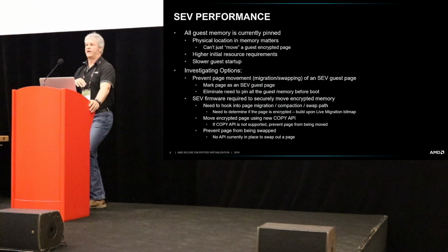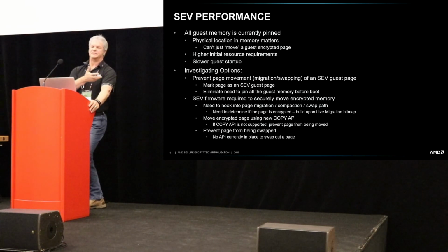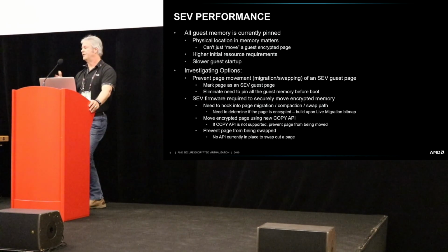So that was migration, and moving on to performance in general. One of the other things about SEV is we have to pin all of the guest memory, right? As I mentioned in migration, physical location matters, so we can't have the hypervisor moving the pages around, because we would run into issues when we tried to decrypt those pages. The problem with pinning memory is you have higher initial resource requirements associated with startup, and depending on the size of the VM, you have a slower startup as you're pinning all this memory.